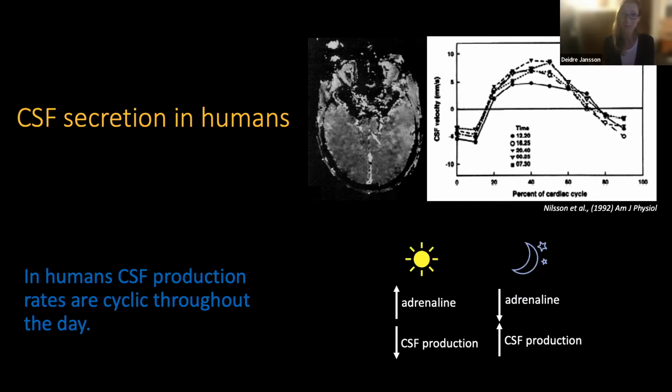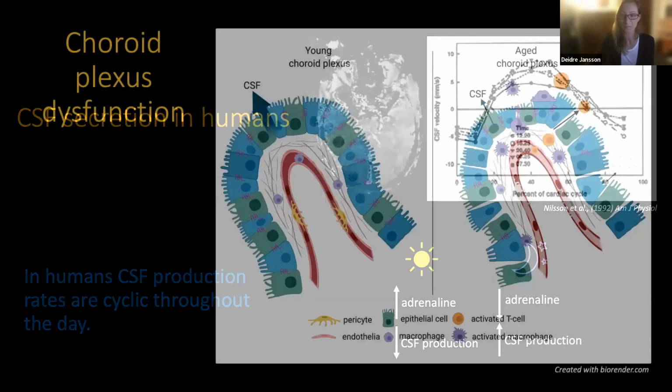And this could be a reflection of a specific circadian regulation, or it could also reflect other regulatory factors such as the presence of adrenaline or epinephrine, which is known to affect sleep and sleep cycles as well.